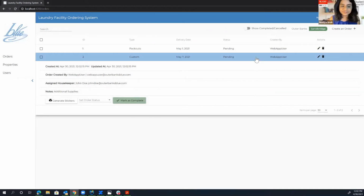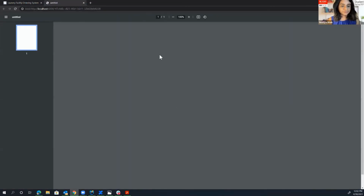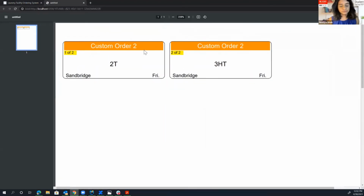Thanks, Leon. So now let's take a look at what these stickers would look like for these actual orders. So if we click the Generate Stickers button under the Custom Order, we'll have an option to either view or download. Let's click View. So we can see that there were 2 stickers that were generated for that custom order that Leon took us through. The first sticker is for the 2 bath towels and the second sticker is for the 3 hand towels.